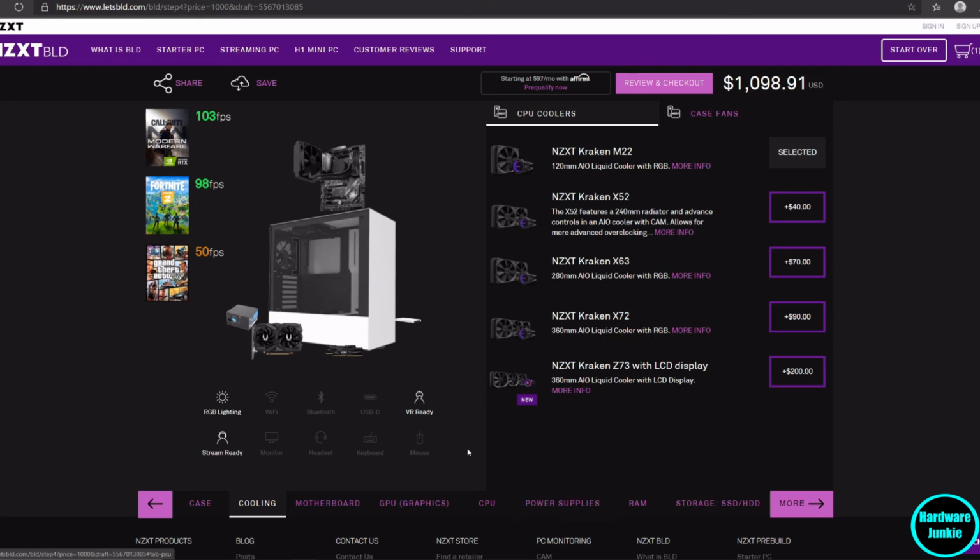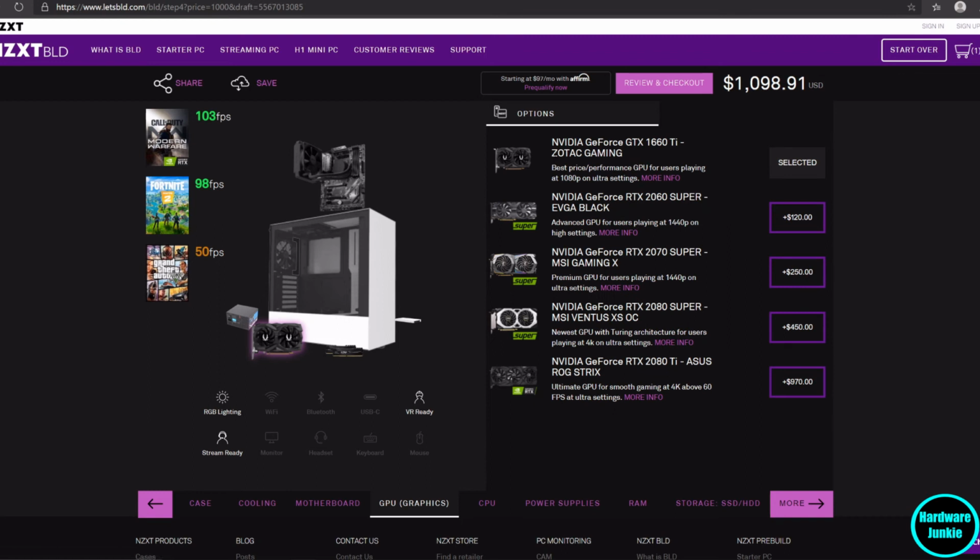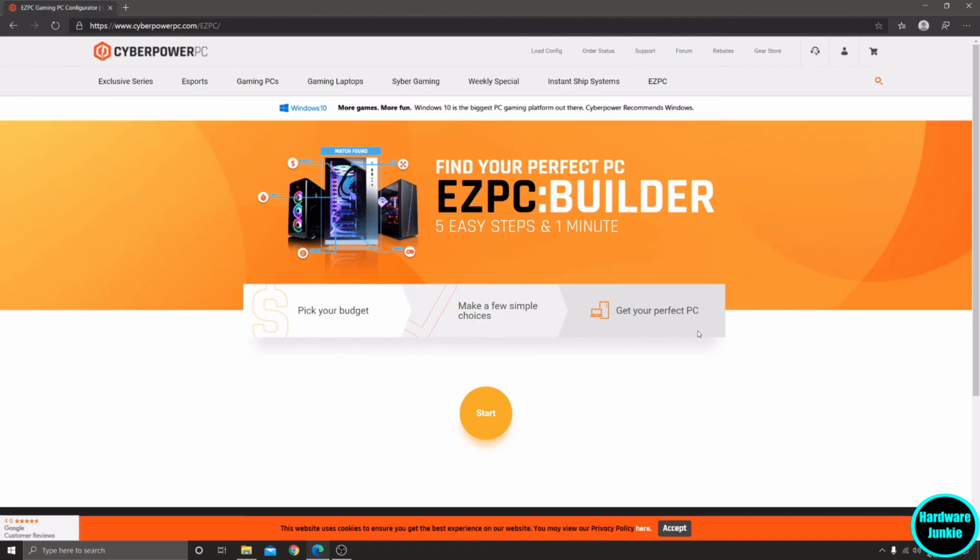And to be honest, it's not going to be the best for all of your system uses. I still would like to see better GPUs at this price point, but a 1660 Ti is what I would expect. So that's going to be our custom building websites. Now we're going to go to our pre-built website and see how much better we can do compared to the other two systems. Alright guys, so we are here on CyberPowerPC.